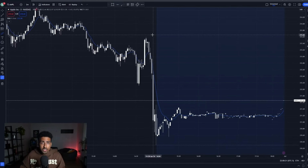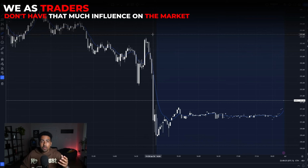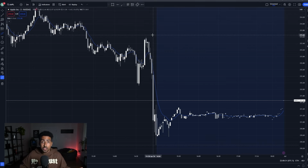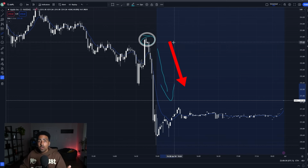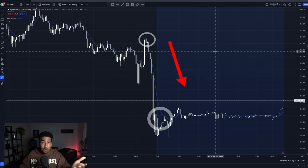The first thing we have to understand about this strategy is that we as traders do not have that much influence on the market. The reason why is because there's people who have millions and millions, even sometimes billions of dollars in positions, and they are the ones who make these massive moves and drive the market. So my goal as a trader is to enter where they enter and exit where they exit. As simple as that. Kind of just like glorified supply and demand.